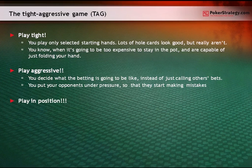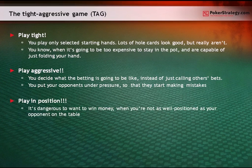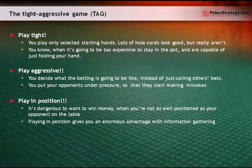You play in position. Poker legend Doyle Brunson once wrote, "Position is everything in Texas Hold'em. It is tedious and dangerous to want to win money when you're not in a position that gives you an advantage over your opponents." What does this mean? When you're seated after your opponents in the betting round, you have position on them, or you are in position. If they are positioned after you, then they are in position.